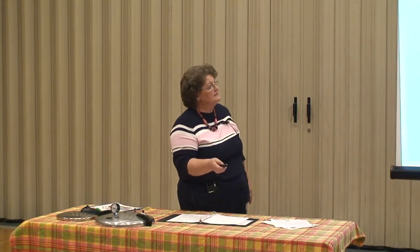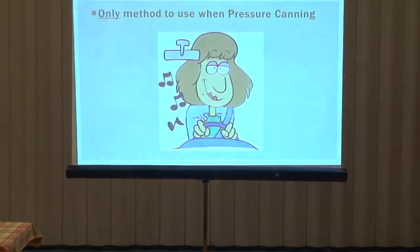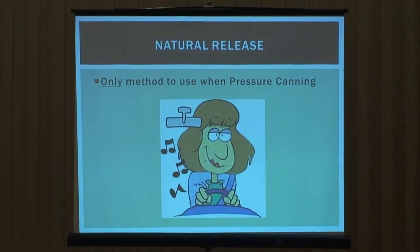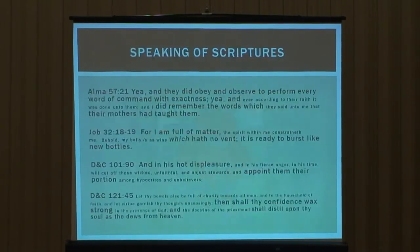Releasing the pressure. Denise talked about this. The only method to use when you're pressure canning is the natural method. So just turn on the music. Don't go for a drive. That was just the funniest trick.